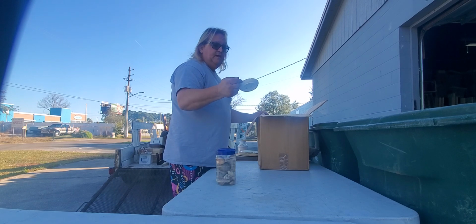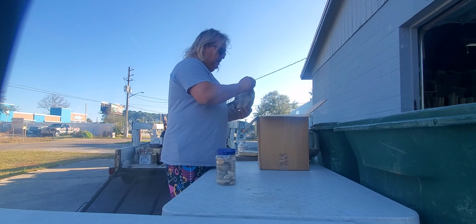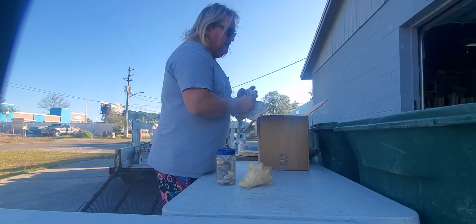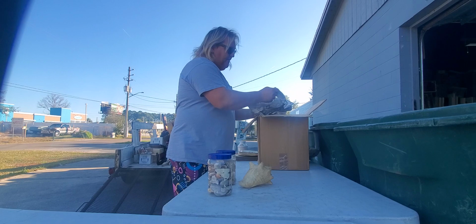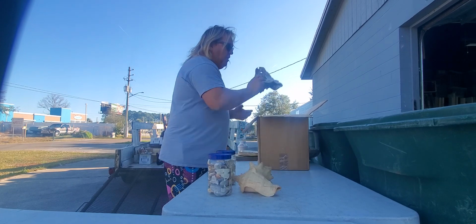A little hand painted thing, but it has a chip in it. If glassware has a chip, it's done. Here's a conch shell. I got a lady who buys shells and rocks, so that's why I got these separate. Whenever I go to the flea market, I'll just take the stuff out there. She'll say 10 bucks, 20 bucks, whatever, and she buys them all every time.